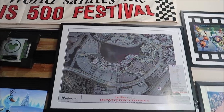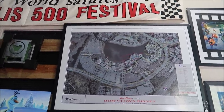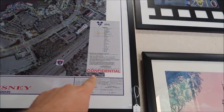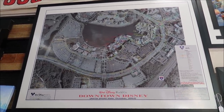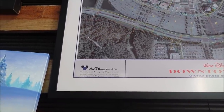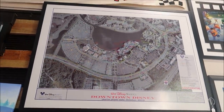This was actually something I think that was a part of the Walt Disney World Company. It does say confidential right here. Look at that. It says This Is Not a Boundary Survey, and that is so unique. I've never seen anything like that before. It's $595. It's massive and amazing. Oh yeah, see, it's from the Walt Disney World Company Survey and Mapping Department. Such a unique find right there.